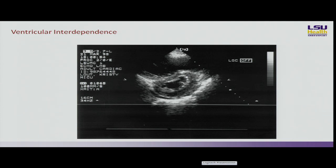And here you see the septum. It should be round. The septum is actually pushed in. So this is such severe right ventricular overload, which can be just from fluid to excess resuscitation. It can be from obstruction like a pulmonary embolus with extra fluid. But this causes a severe compromise of the left ventricle. So volume overloading can contribute to left ventricular dysfunction and give you hypotension.